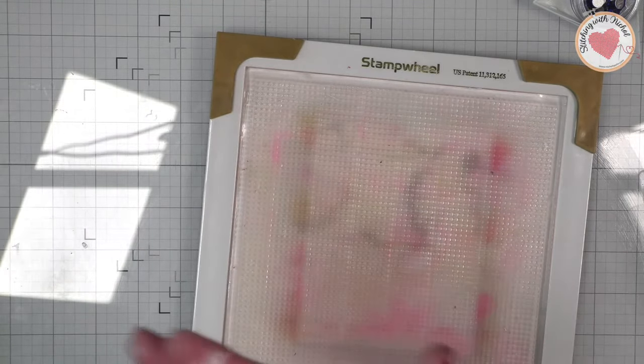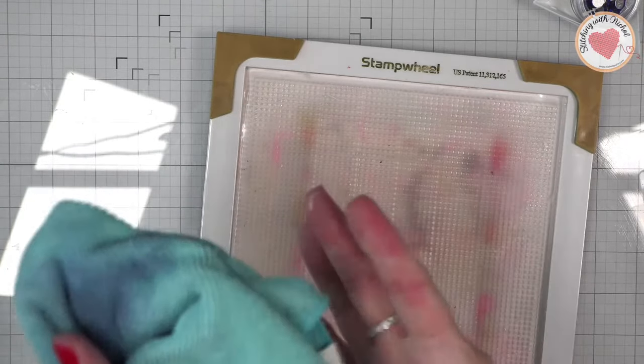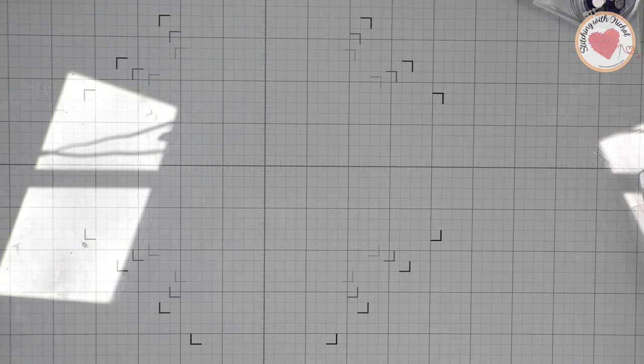Oh, hold on. Apparently, I have paste somewhere. Let me clean up my fingers before I touch anything. All right, we're going to move that out of the way for now. Let's see.